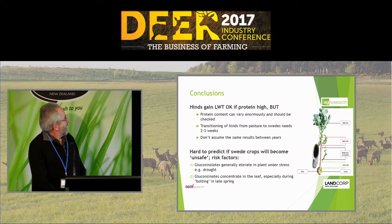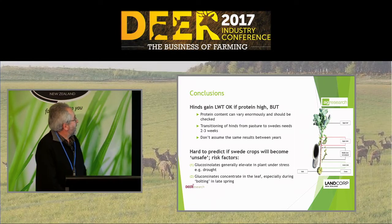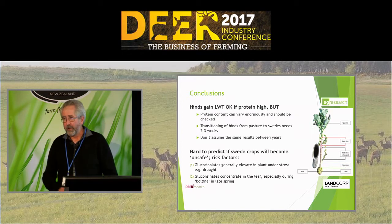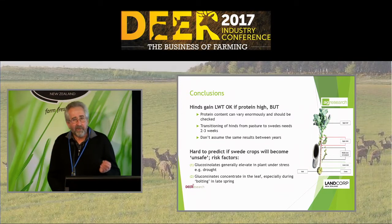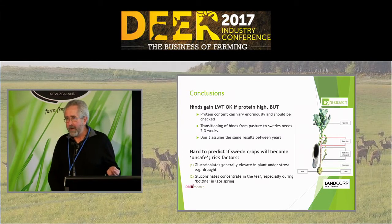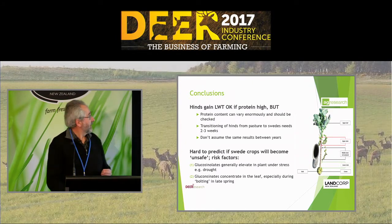Conclusions. High live weight gains on swedes are fine if the protein content's good. And there's plenty of farmers who can attest to good outcomes from using swedes. So I'm not trying to spread any message that's negative. We didn't actually see any abortion effects, but in itself, because we weren't able to replicate really, really bad conditions, it doesn't say that swedes can't cause abortion. What I think it says is we need to be aware of risk factors.